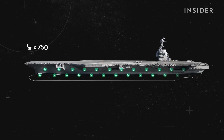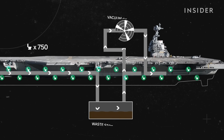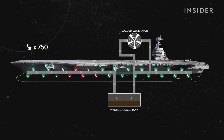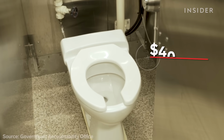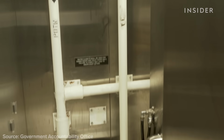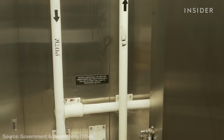The ship has 750 toilets connected through vacuum pressure, like the system on commercial jets. When one toilet gets clogged, the whole system can be affected. The fix requires an acid flush that costs $400,000, and the Navy has said it doesn't know how often it will need to be done.